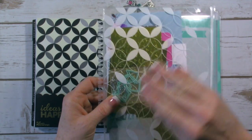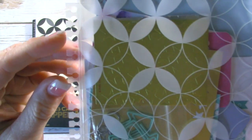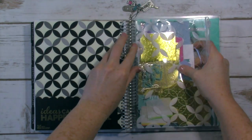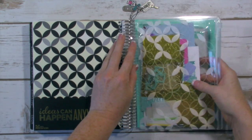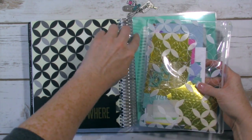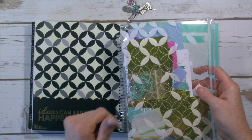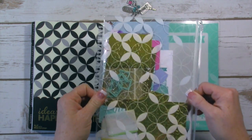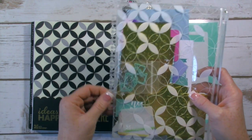I don't know if they've updated all the coil clips across the board, but this coil clip is amazing. First of all, it's smaller, so you can see that it fits exactly in each coil. Each coil is going to latch on to the clip. I mean, it takes a little bit to get it on there, but once it's in there, it's very sturdy. It's very close to the ring, and it opens up really well. So kudos to Erin Condren for that. I don't know if they updated it completely, but this works awesome with the coil clip. I love it.